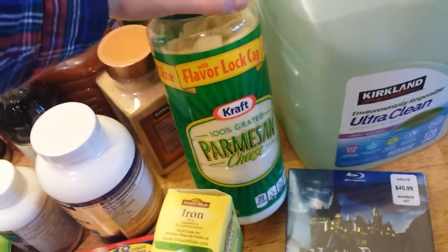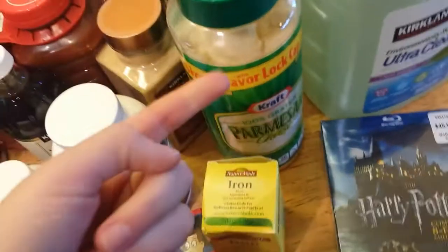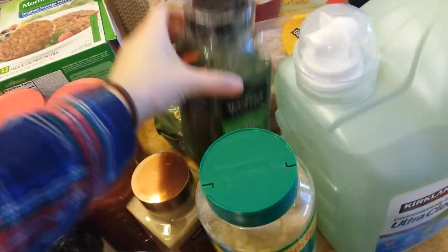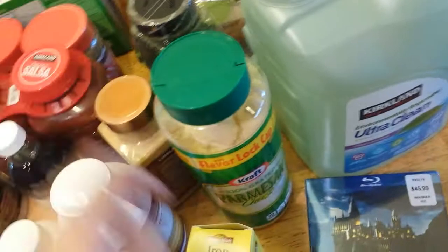This is grated Parmesan. It's my husband's. We are big on making spaghetti around here, and he likes Parmesan, so I got it for him. Then I got a big thing of parsley flakes, because I've really been liking parsley flakes recently. I got some garlic powder.